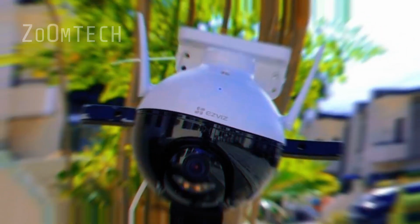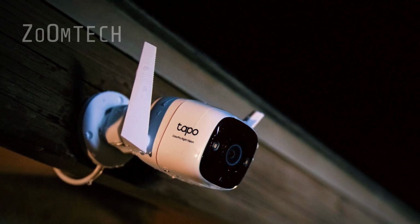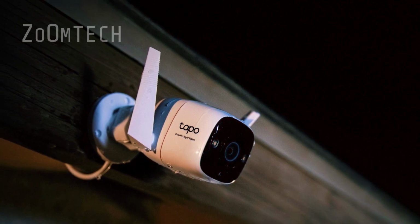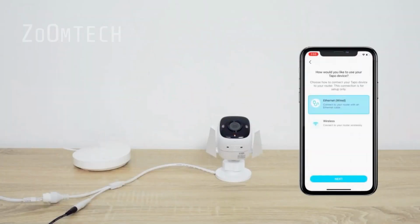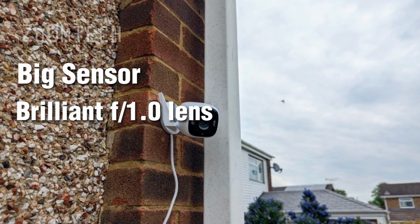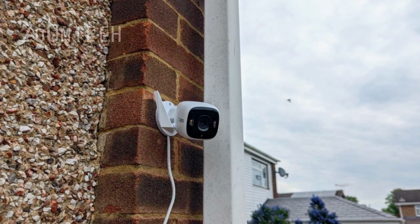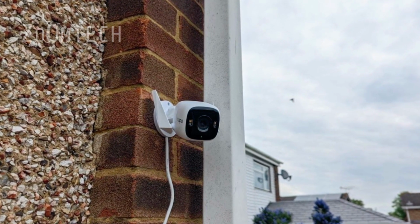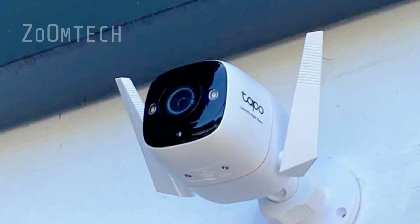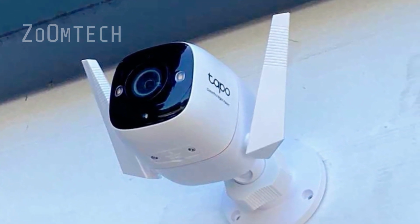Let's start. 5. Tapo C325WB. The C325WB should be appealing to individuals who don't have or don't want to add outdoor floodlights for better nighttime footage. To see in almost complete darkness, it combines a big sensor with a brilliant f/1.0 lens. There are tiny LED spotlights, but if you absolutely don't want lights shining in the dark, you can set them to stay off. Similar to ESVIS cameras, Tapo Care Cloud Storage costs $3.49 per month for a single camera and offers the option of storing video to a microSD card for free.